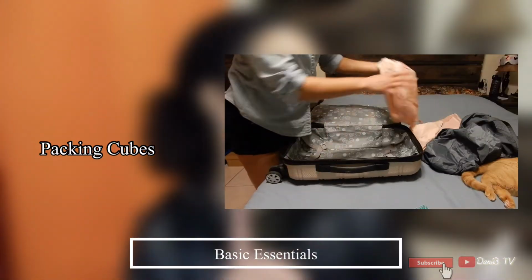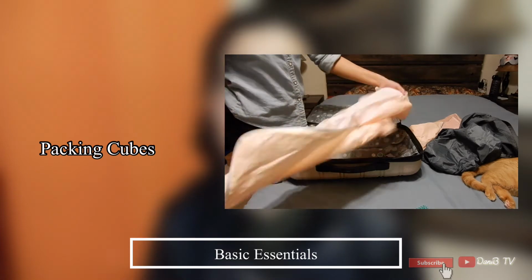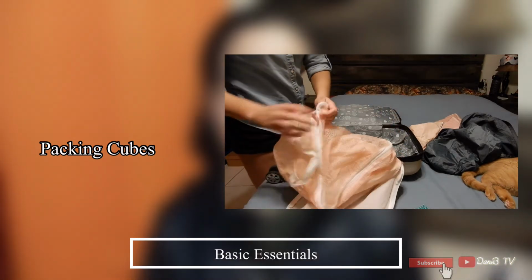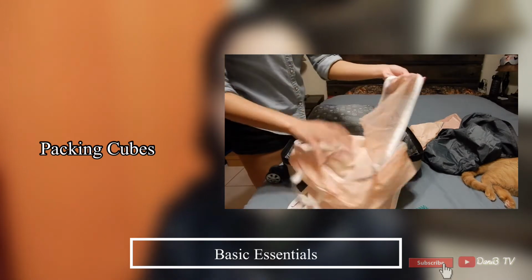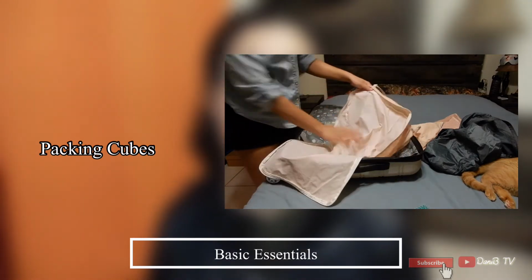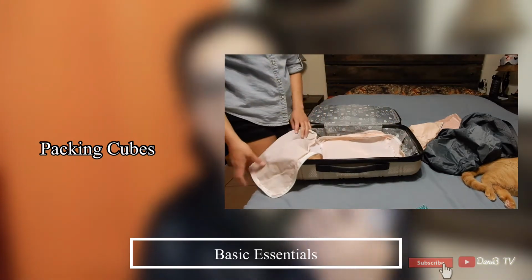Packing cubes. Now packing cubes are really good for traveling. It keeps everything organized in your suitcase, and also it helps with saving space. It keeps all your clothes organized, and you know exactly what you're doing, so you don't waste any time trying to find whatever you're looking for in your suitcase, because everything's completely organized. And obviously you always want your phone.